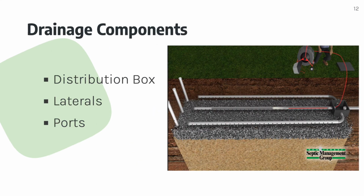We inspect the functional components of the drain field, the lateral pipes, and the distribution box. These components distribute the water throughout the drainage bed. We also check the observation ports to see if they reflect the liquid level in the disposal bed. The most important information we gather is whether or not the drain field is operating properly.